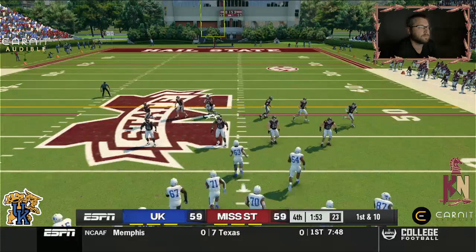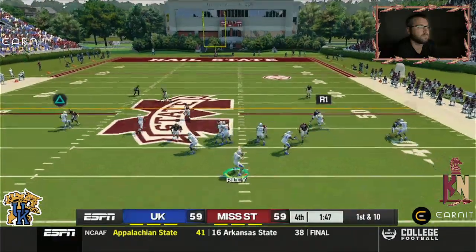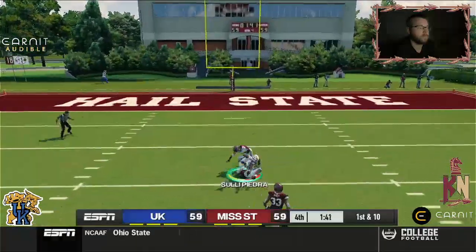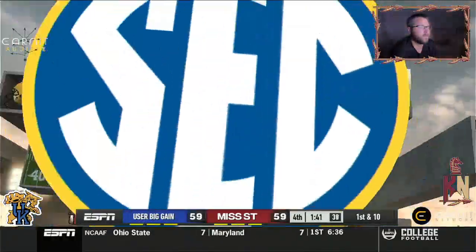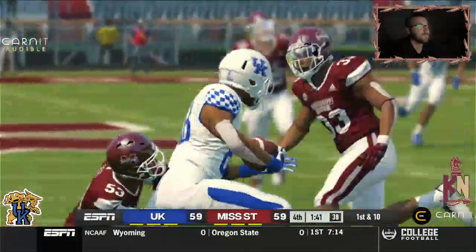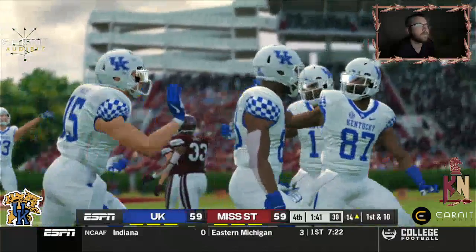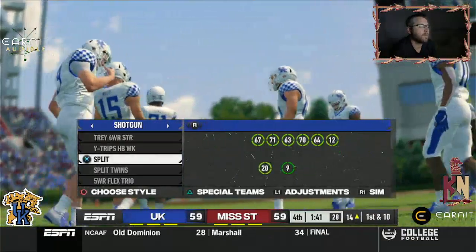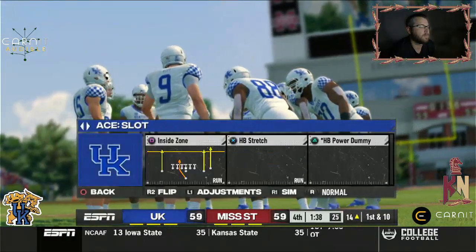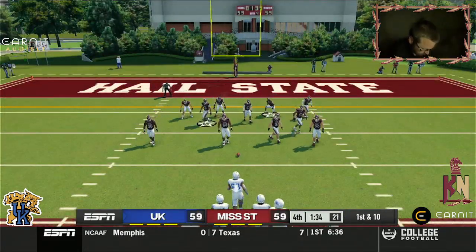First and 10. Ball on the 42-yard line. They come out on an empty backfield. He wants it all. And down he goes at the 14. Give me that. So after the big pass play, we've got a first down.